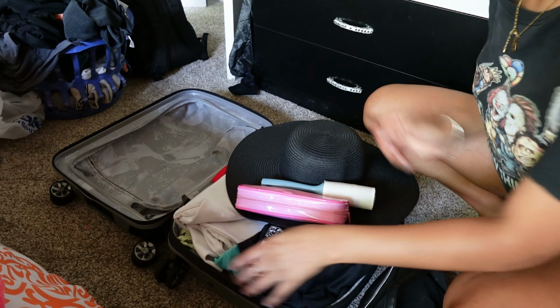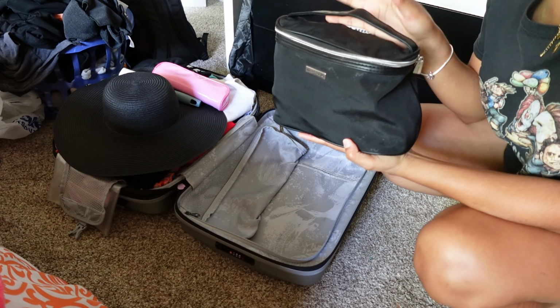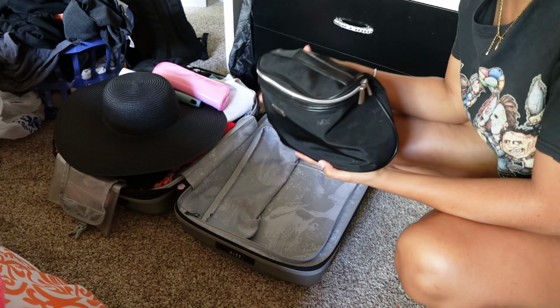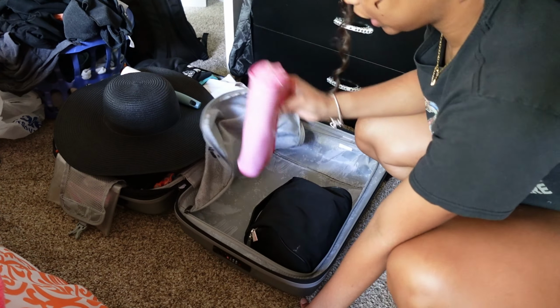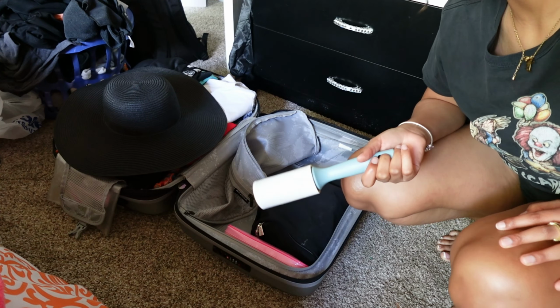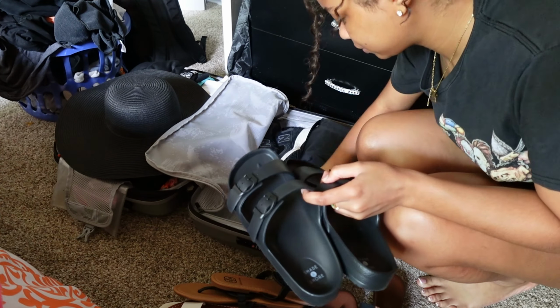So I'm just finna do this side now. This is my medicine hair bag. It got random stuff in here. Deodorant, perfume, toothpaste, toothbrush, all that stuff is in here. And this is my little makeup stuff that I'm bringing. I really feel like I don't need a lint roller, but I'm gonna bring it anyway because you just never know. Now this is all the shoes I'm bringing.